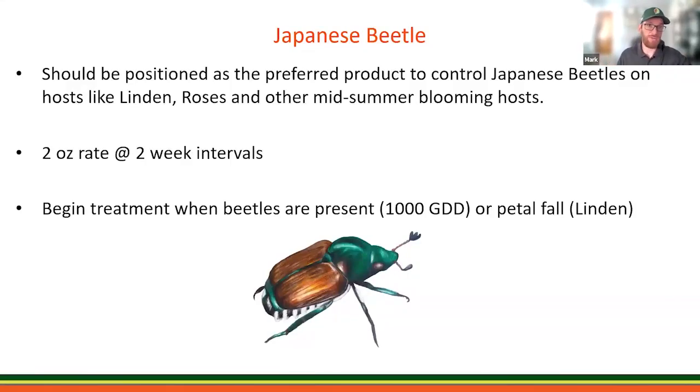Once again, I would highly recommend that this be positioned as the preferred product to control Japanese beetles, especially on hosts like linden and roses, because they're blooming either in the middle of summer or they're blooming all summer. These are pests that are highly attractive to pollinators. And so when we can use a product that's going to have less of a risk, less of an impact on them, why wouldn't we, right? And so once again, we're going to use this at the 2-ounce rate, and we could be doing this in about 2-week intervals.